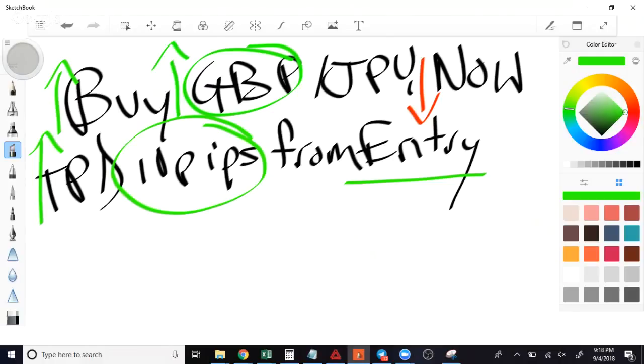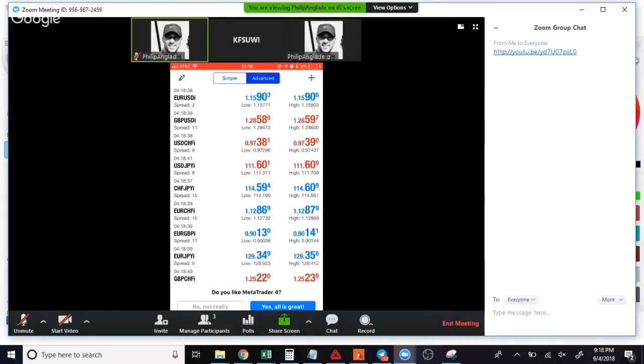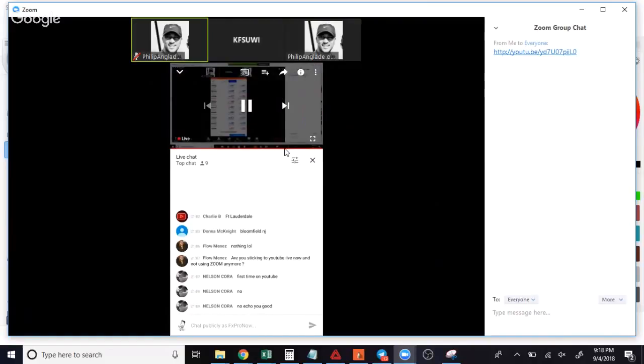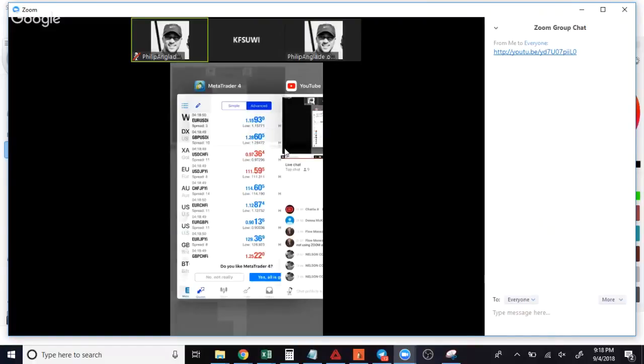So the way that you're going to enter into your trade is by actually going to, and this is the way that I figured out how to. So there's still someone on the Zoom right here, right? Let me see how this pulls up. Right, so let's see how this looks. All right, so I'll just zoom in.